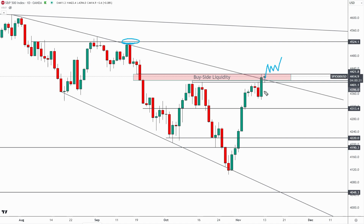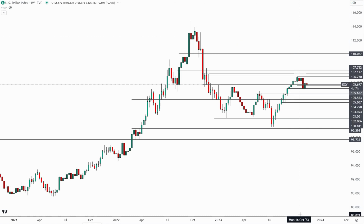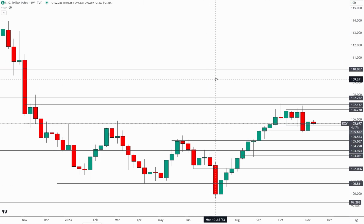Now, let's take a look at the DXY, the US dollar index, to see how the dollar is shaping up, because that's going to affect a market like SPX, because the two do tend to move inversely to one another. Looking at the DXY, obviously very sideways, it has been ever since the start of October. But the one thing I do want to focus on today is that you can see here, 2 weeks ago, we had the close below 105.60. You can see back here, it was a pivot, resistance here, resistance again. And then throughout October, the market found this area as support.